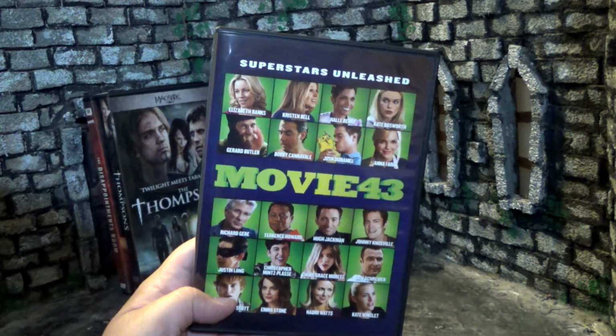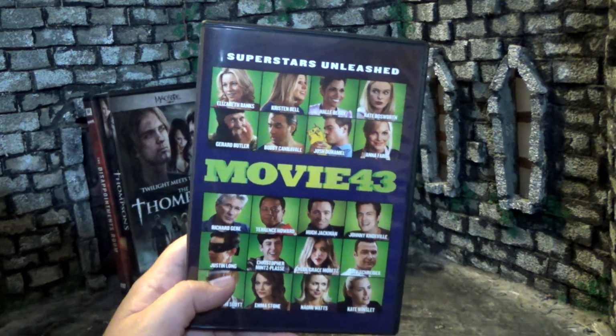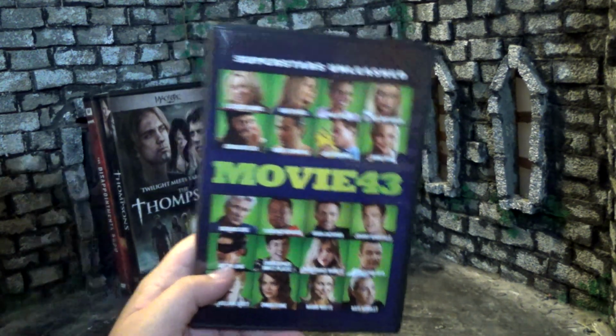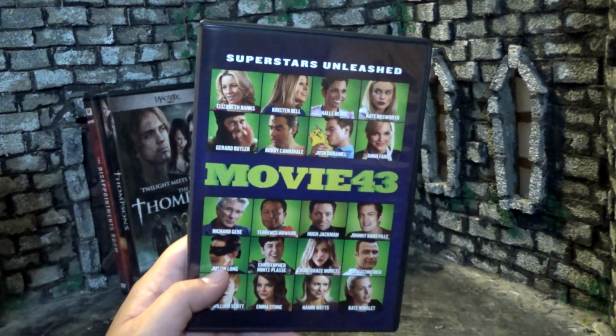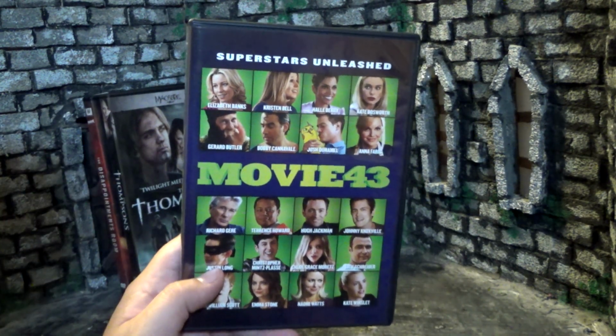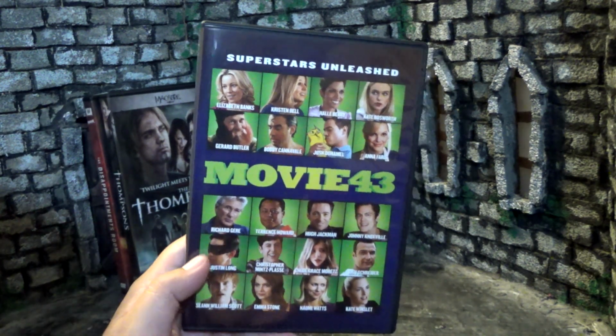The reason I got this is because one of the shorts in here was directed by James Gunn. I had passed this up at the Dollar Tree for quite some time, because I'm like, Movie 43, whatever, I don't care. And then I remembered, oh yeah, I really need this to complete my James Gunn collection, so I went ahead and picked it up.